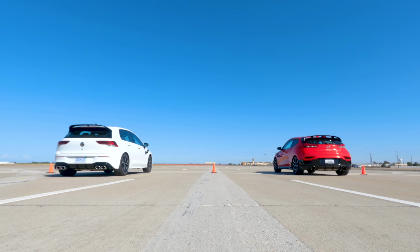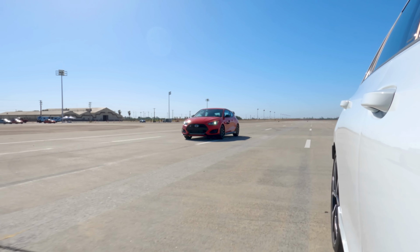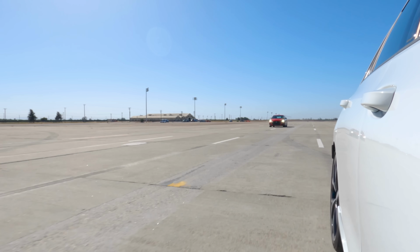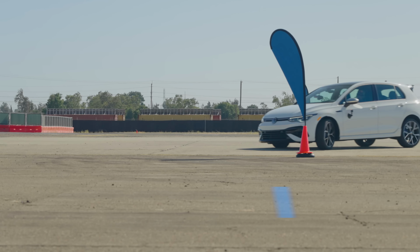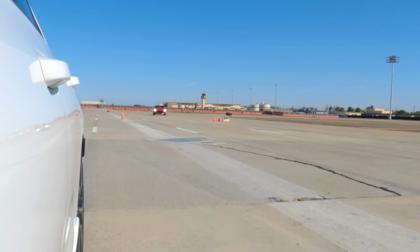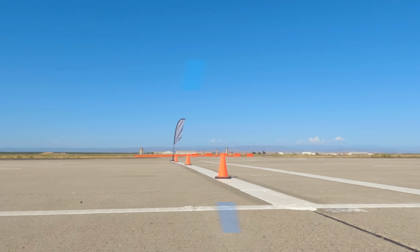In race 2, the Veloster had it figured out and launched the best it could, giving it a hair of a jump, but the Golf R quickly took the lead as it matched its previous quarter mile time at 12.8 seconds. Both cars raced through the turn and onto the straight, but the Veloster didn't have a chance as the Golf R crossed the finish exactly 3 seconds faster than the Veloster again.